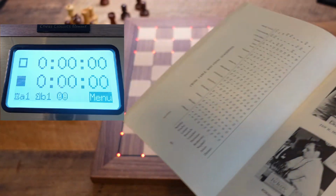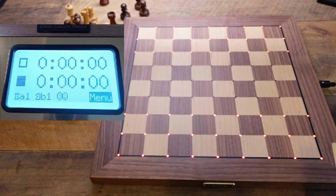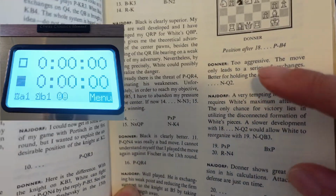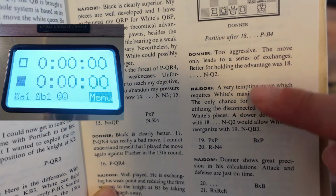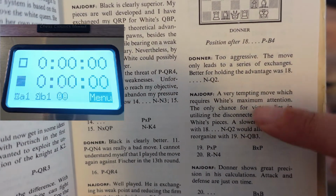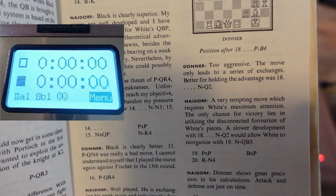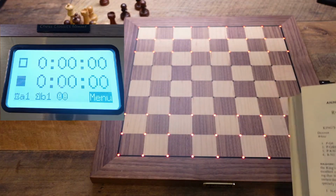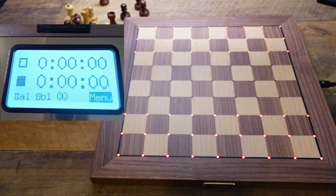But anyway, just to give you a quick snapshot of what's inside this book. Let's see. Yeah, so we look here at this particular game. You can see Donner and Najdorf, and it's pretty sweet to see how they compare and contrast their thoughts in the games. It's pretty amazing, a pretty good book. I recommend finding one.